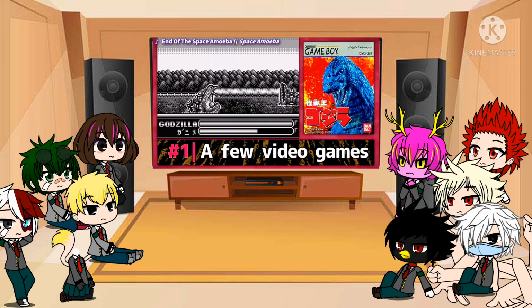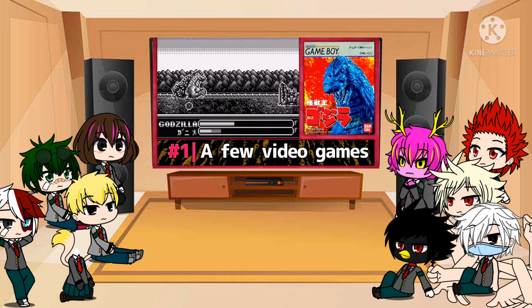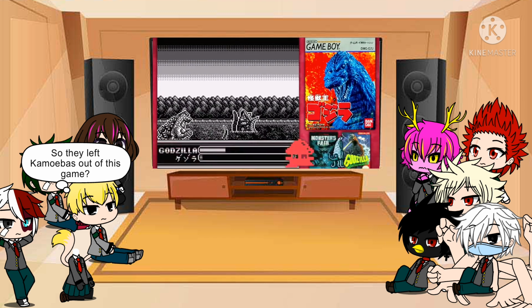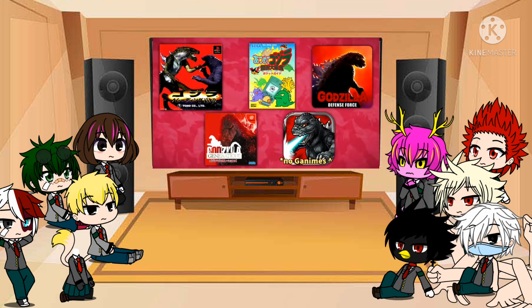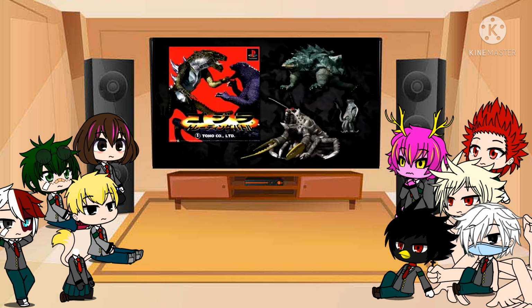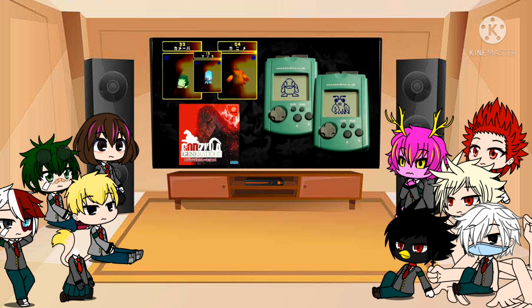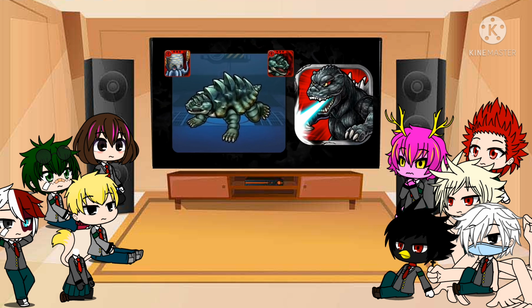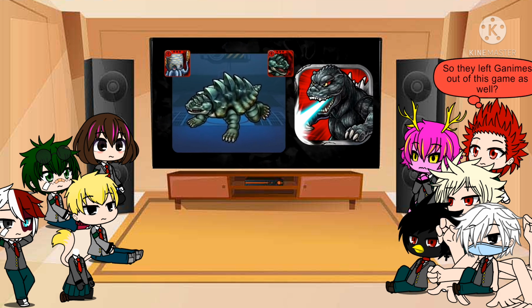Ganimes featured in a video game for the first time with the Game Boy Godzilla King of the Monsters in 1993, as the enemy following Ghidorah, who'd already been in 2 games before. Since then, the Yog Trio has been relegated to games with sprawling monster casts, starting in '98 with Godzilla Trading Battle, Godzilla Generations and its associated VMU game, and Godzilla Defense Force. Kaiju Collection included Kamoebas and Ghidorah, but left out Ganimes.